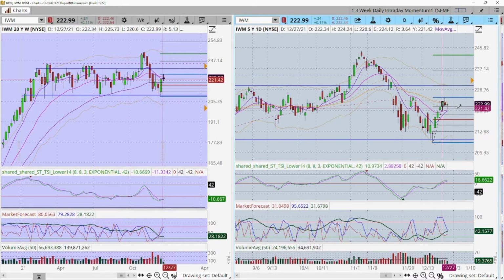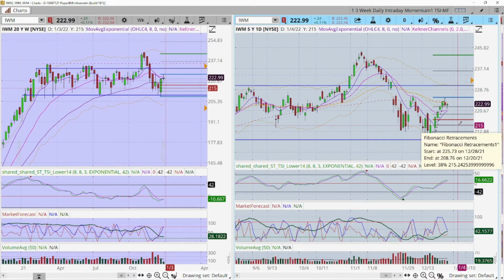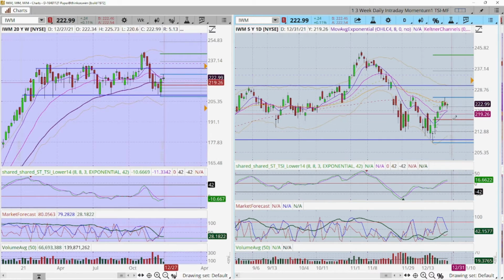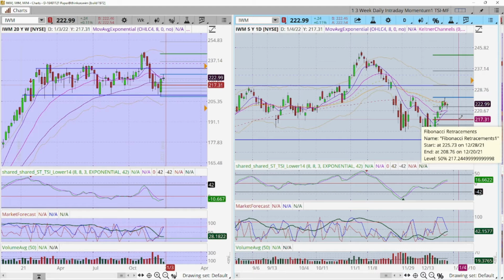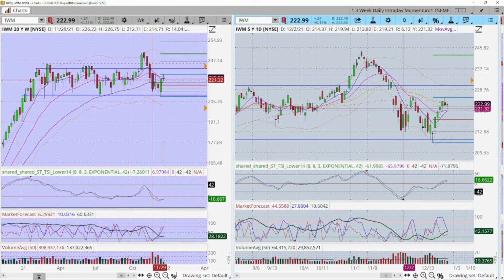Where is it likely to go? And again, what are we looking for? We're looking for a pullback into the 38 to the 618 retracement, that magic fib box. The midsection of that is 217. Of course, we did make a lower low today on a daily basis only. And so anytime you break the high of a low day, that could send us off on a new upside move.